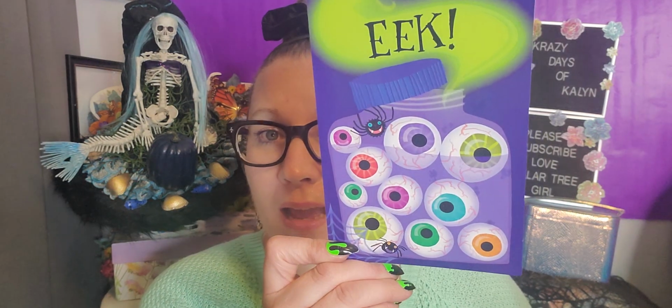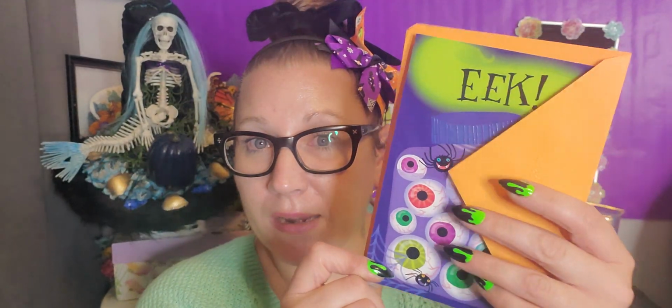I will use this just to decorate with it. I usually pick up the cards to either put them in frames or cut out the images and use them as embellishments in wreaths that I make. And so I thought that this one was great. And this comes with the orange envelope if you wanted to actually use it for what it is intended for, to give it away as a card.